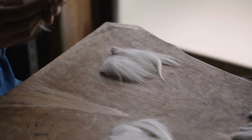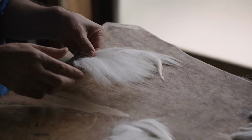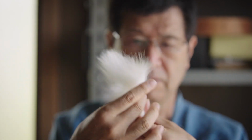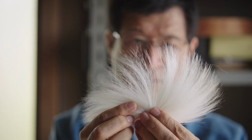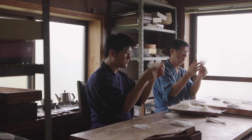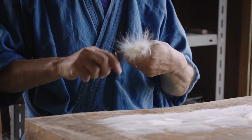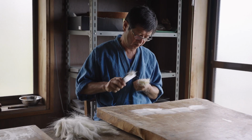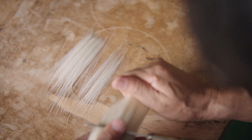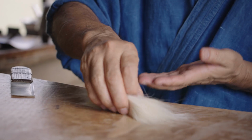But this long process is just beginning. Once the hairs are chosen, they're boiled and combed to remove any fluff. This process separates straight, long hairs, which are ideal for brush making.